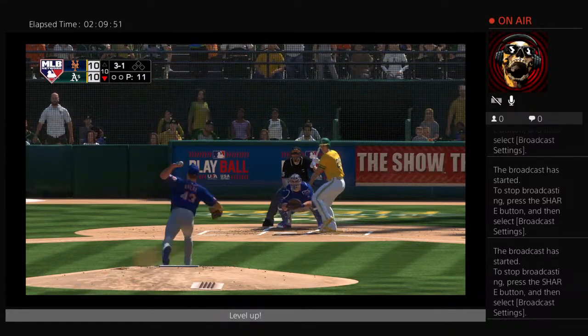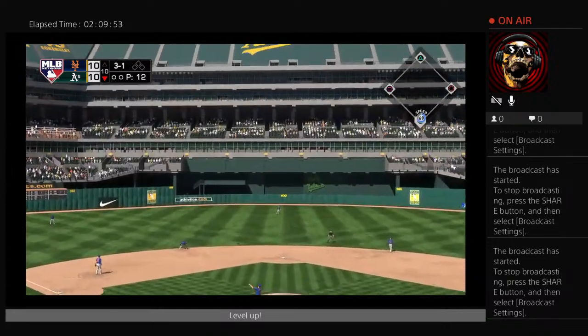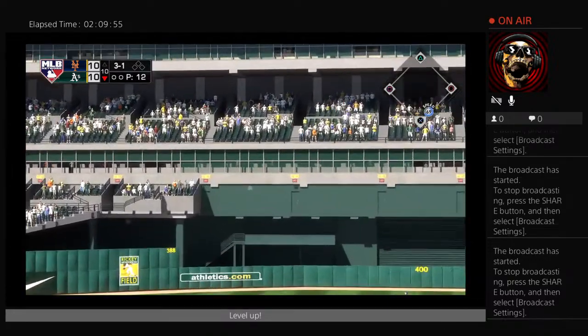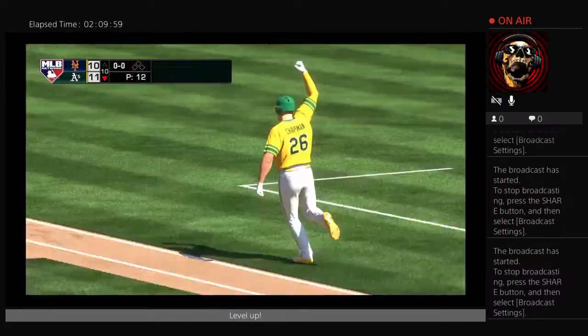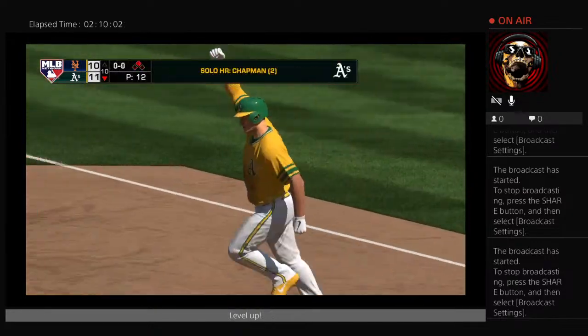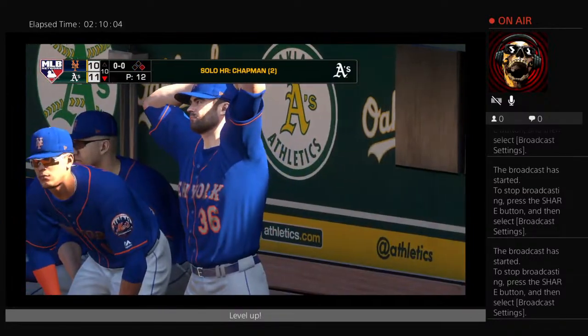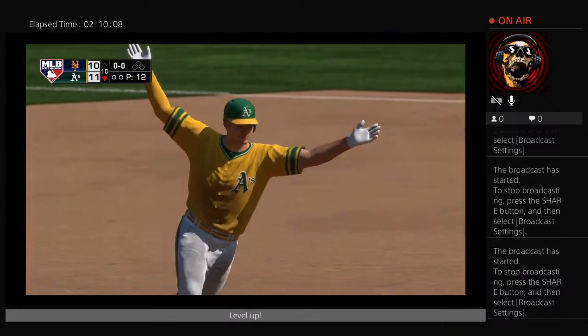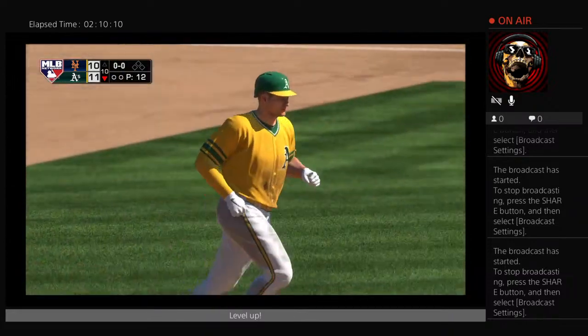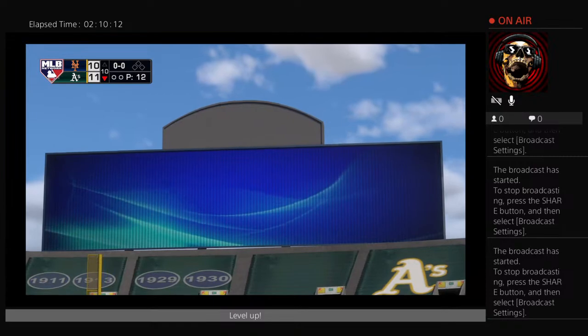The 3-1. A drive to left. Get out of here. Get out of here. Gone. They win it. Santa Maria. So a solo shot here to left center field. And none bigger than that one as this ball game is over.